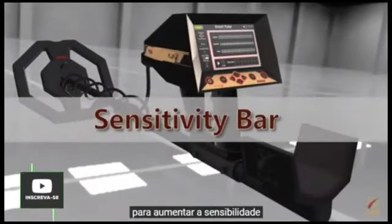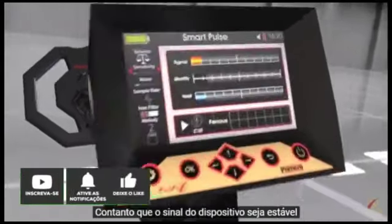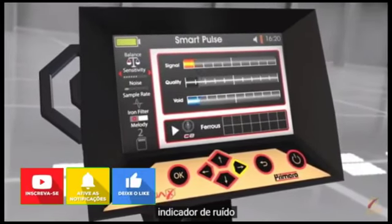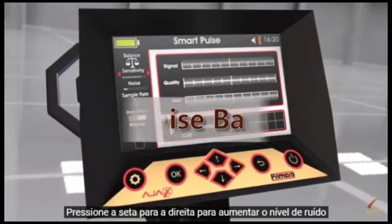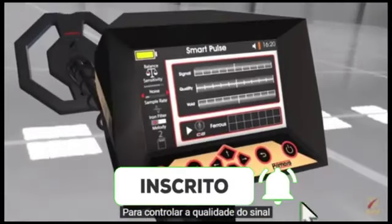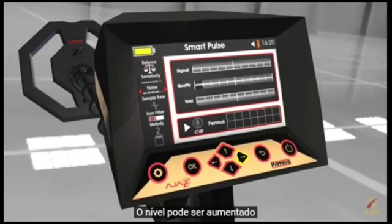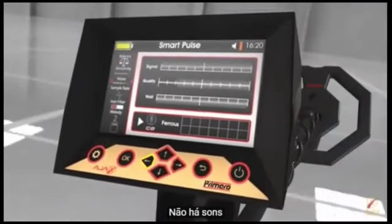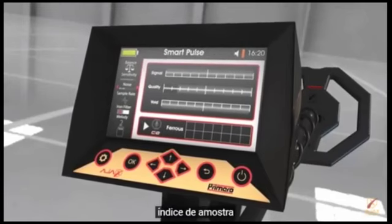Sensitivity bar. Press right arrow to increase the sensitivity as long as the device signal is stable and there's no sound. Noise bar. Press right arrow to increase the noise level to control the signal quality. The level can be increased as long as the signal is stable and there's no sound.